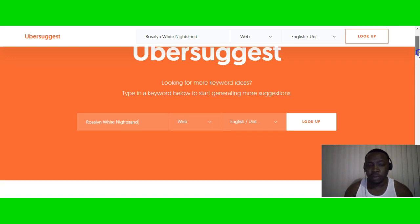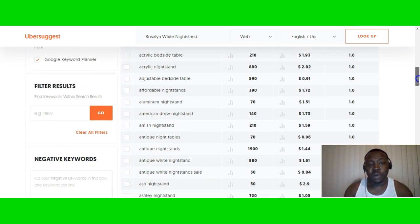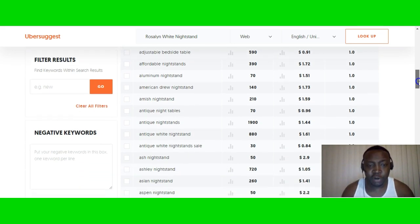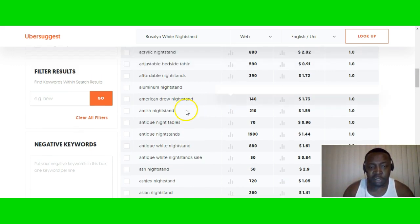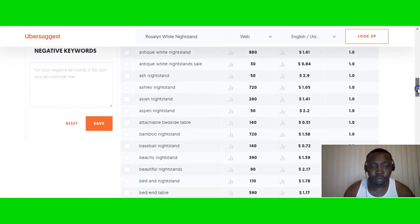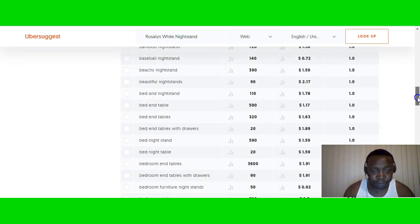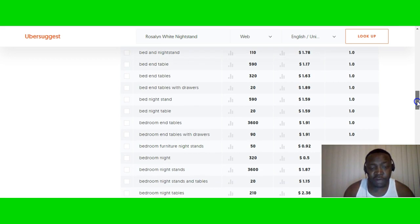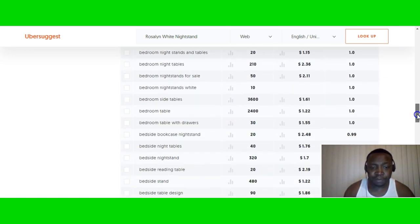There we are. Let's see something. So when we scroll down, now what if we took these keywords here? I'm going to show you something that sticks out. Night table, nightstands, bedside, end table, bedroom furniture. You see where I'm going with it, right?